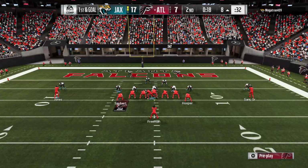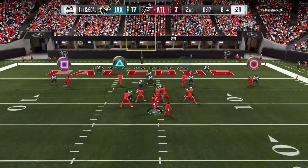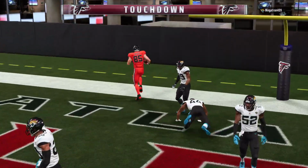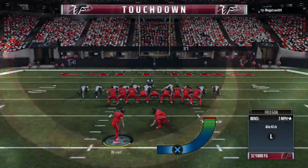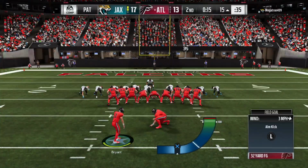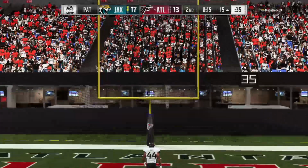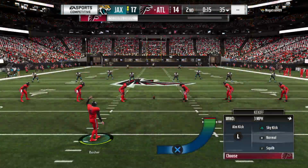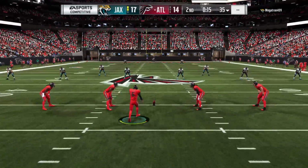Again, Ryan. And that is caught. Touchdown, Falcons. Eric Saubert as the first half is winding down, and the Falcons draw a bit closer. Bryant's extra point up and good, and the lead's down to a field goal at 17-14. Here's Bosher to kick it away.